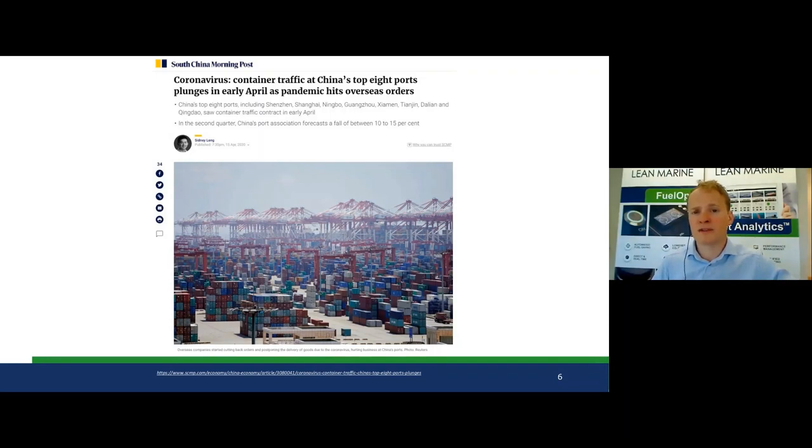Looking at how this affects specific segments, if we start with the container trade, that has been affected pretty badly and was actually the first one to be affected, with China being a huge exporter of containerized cargo. Seeing the drop early on there has affected the container market adversely, and they're still suffering with lower volumes. They've also had issues, like all shipping segments, with getting in and out of port, getting things loaded and discharged. So they've been very hard hit by this, both on freight rates and, more importantly, on volumes.